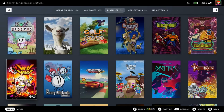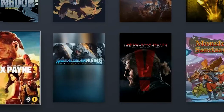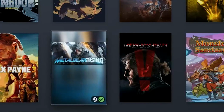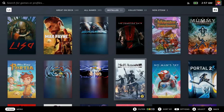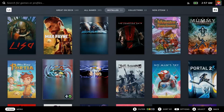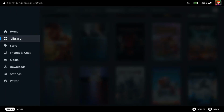Have you ever been browsing through your library of games and noticed some of them stick out, let's say? The art doesn't really seem to match with anything else in your library. And this is because the game is either a non-Steam application that you added to Steam, or the developers simply didn't update the game to add proper art for the Steam grid. There are a few ways we can change this, and you can even add custom art for your games if you like. Let's start by heading to Steam Grid DB in desktop mode.